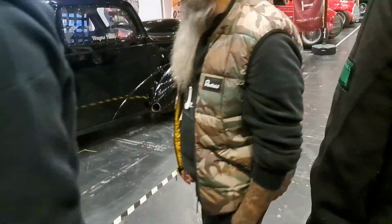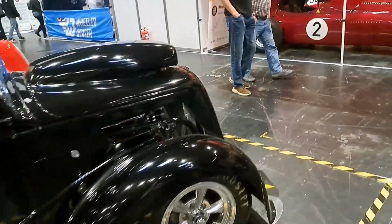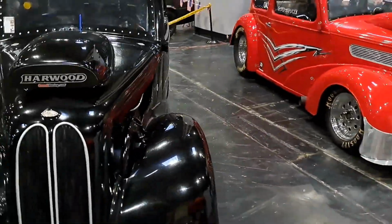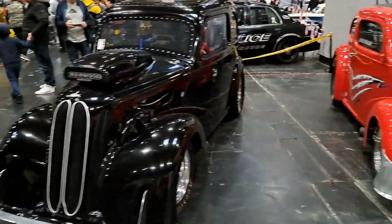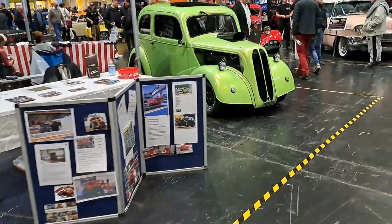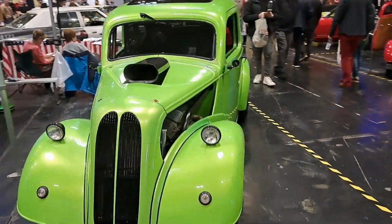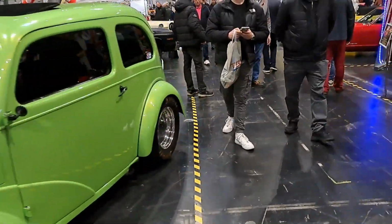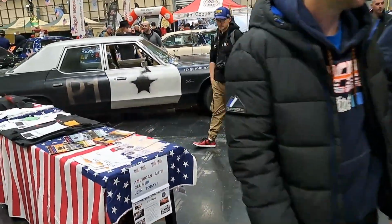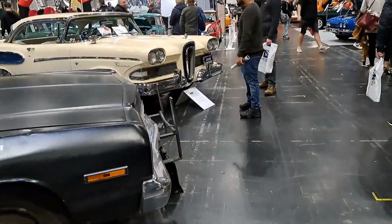Let's have a look at these racers and then come back. Outlaw Anglia, so Anglias and Populars and things like that converted into ridiculous dragsters. That one looks like it's got a sort of fiberglass front bonnet on it. That one's a very lurid shade, isn't it? And then we've got presumably a replica Blues Brothers car, a sort of 74 Dodge Monaco.